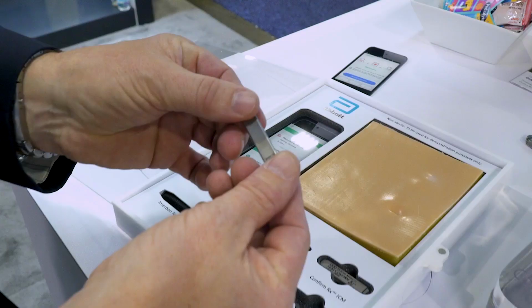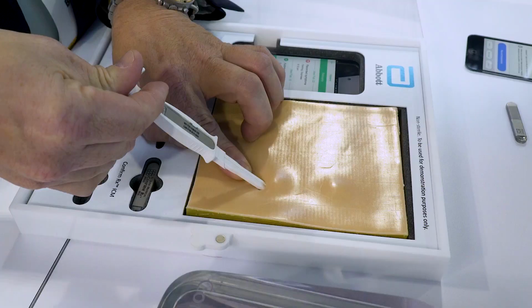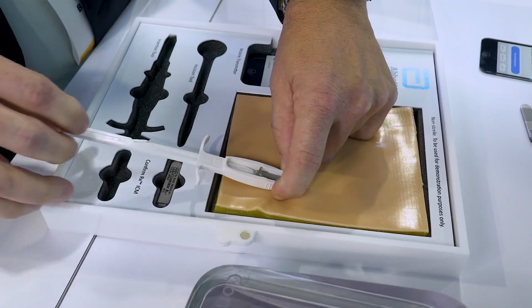And what Confirm Rx has done is it is very user-friendly in that it's a small device about the size of a paper clip. It's inserted under the skin, so the individual, the patient, doesn't really need to do anything other than carry on with their daily activities.